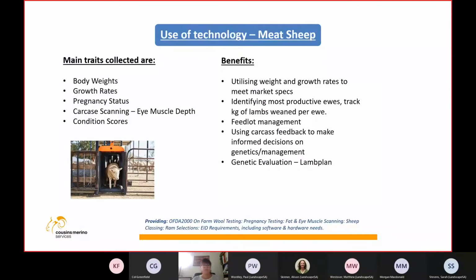So when we're looking at meat sheep, the main traits obviously that we're seeing collected there are your body and growth rates, pregnancy status, carcass scanning with your eye muscle and fat depth, and condition scores. So the benefits there are utilising that weight and growth rate to meet market specs, identifying your most productive ewes and tracking the kilograms of lamb weaned per ewe, feedlot management, using carcass feedback, which we're now seeing come through a bit more from abattoirs, and hopefully that will continue to improve, and we'll see some quite good feedback coming back to help producers identify those underperforming animals or any issues on farm, and genetic evaluation once again.